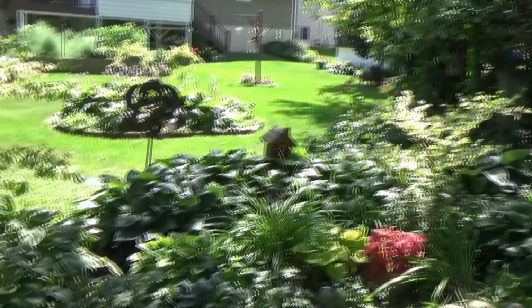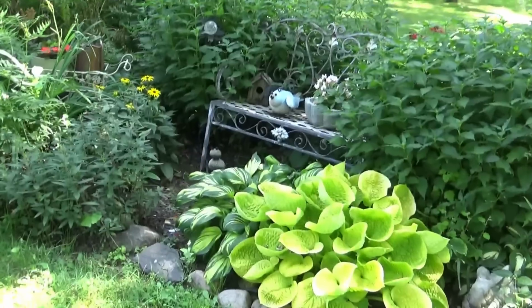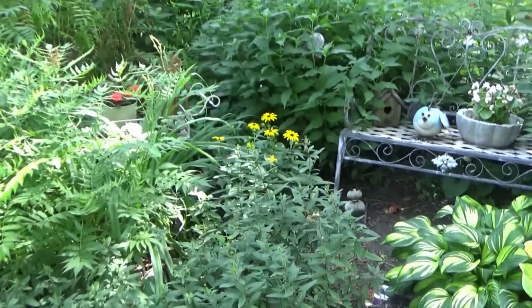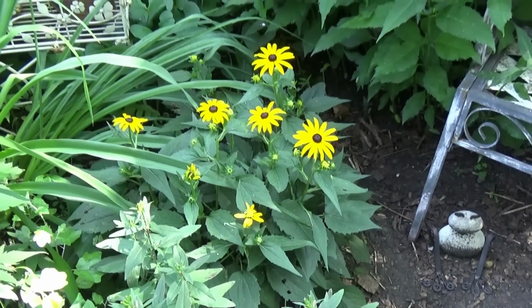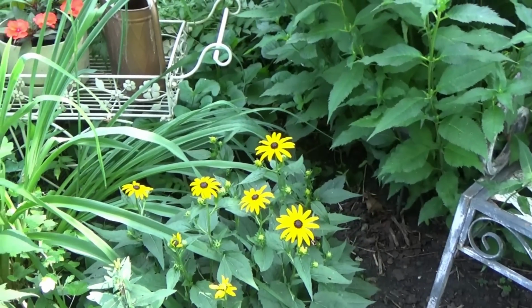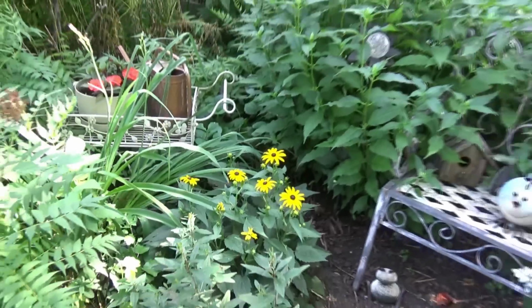I have trimmed up, or I cut off, all of my hosta flowers. They were all pretty spent. And I might just do a tour of the hostas and talk about them. I know some of you have asked for that. So I have Black-Eyed Susan in here blooming. It was bigger, but the rabbits decided to help prune it. But it's got flower heads on it, looking good.